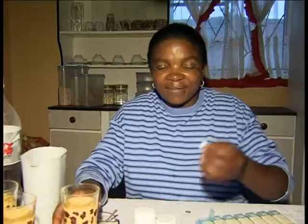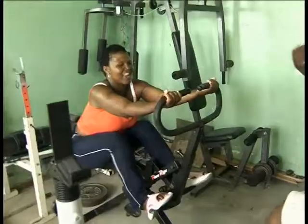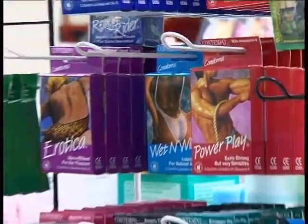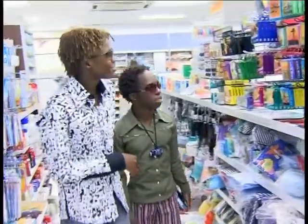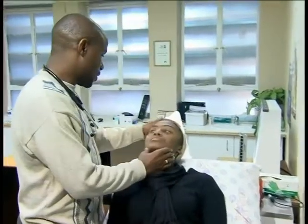ARVs are the only way to repair an immune system that has been damaged by HIV. However, to keep your immune system strong, it is also important to eat healthily and often, exercise regularly, ensure we relax often and deal with stress, practice safer sex, reduce the number of cigarettes and alcoholic drinks we have, become treatment literate, and get early and effective treatment for all illnesses.